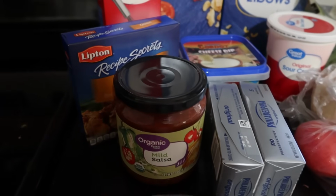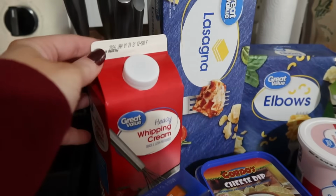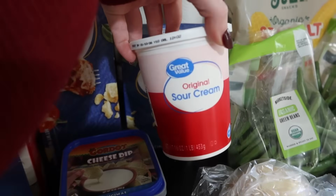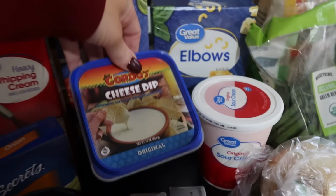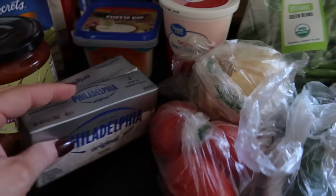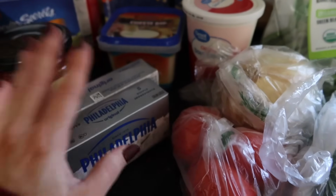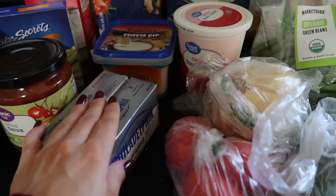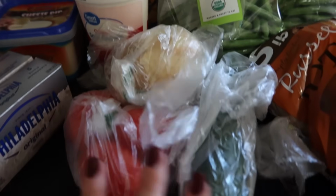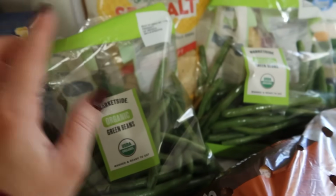I got some salsa, this thing of Lipton onion soup mix, got some heavy cream, lasagna pasta, elbow pasta, got some sour cream, some cheese dip. I got 2 blocks of cream cheese, and I have learned to just get the name brand cream cheese. The Great Value, just, it's not the same, y'all. I've had so much trouble with that brand, so I like to stick to Philadelphia. I got an onion, got 3 Roma tomatoes, a cucumber, got 2 bags of green beans.